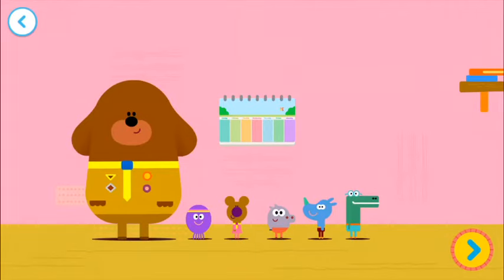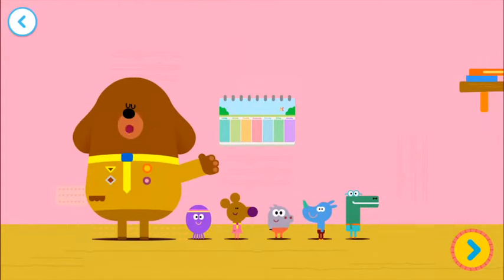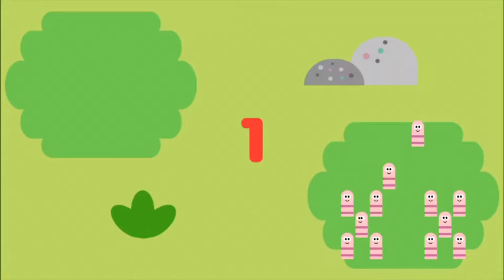Are you ready to do some counting, squirrel? Yay! It's time to practice our counting. Which group has 12? That's the right group.